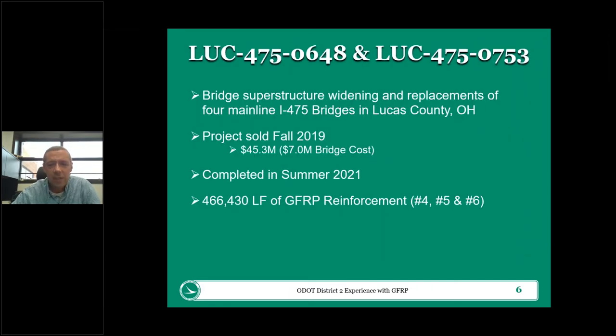So we took that experience from our first bridge on the trail, Anthony Wayne Trail, and we had an interstate widening project that was upcoming to widen 4 bridges on mainline 475 around the outer belt of Toledo. We wanted to continue our use of glass fiber reinforcing, so this seemed to be a good project to be able to do that with.